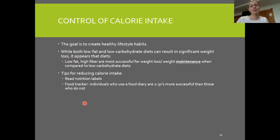Tips for reducing calorie intake, we've already kind of talked about these, but reading nutrition labels, using a food diary, and exercise as well. So I would encourage you, if you're interested in improving your health, to continue to keep a food diary, but also an exercise diary as well. So, what are you consuming, and also what are you doing each day?